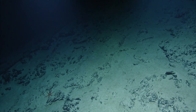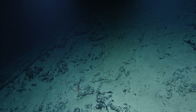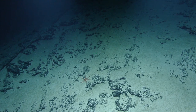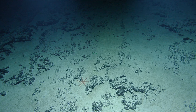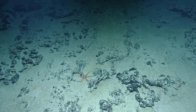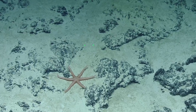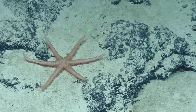Oh, really? Oh, my gosh. Wow. Oh, big. Huge. Six arms. Whoa, interesting, it has six arms. Your sea star. Go ahead and zoom. Ooh. Okay, first sea star of the dive.